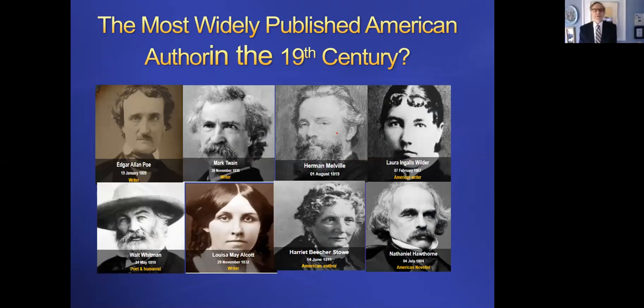Here are some very famous writers of the 1800s, the 19th century. And a little quiz question for you. Who was the most widely published American author in the 19th century? Of this cadre of different authors you see in front of you, Melville, Twain, Edgar Allan Poe, who sold the most books of all of those people? Look them over and make your guess.